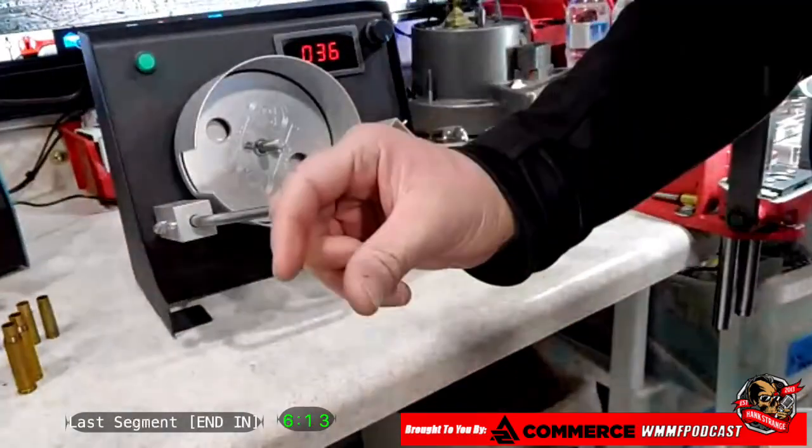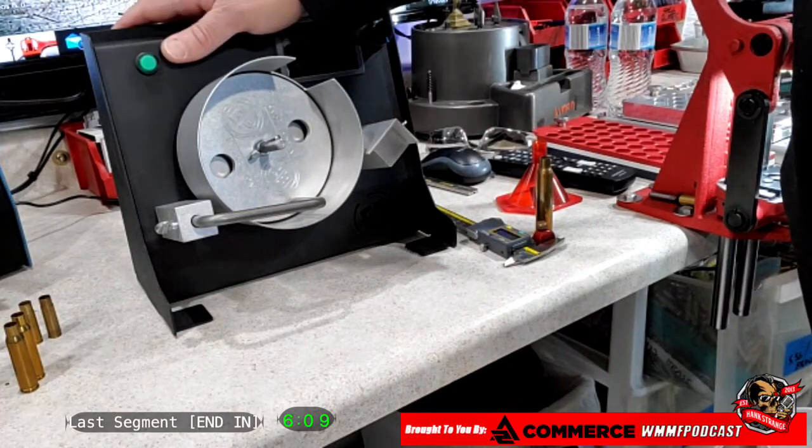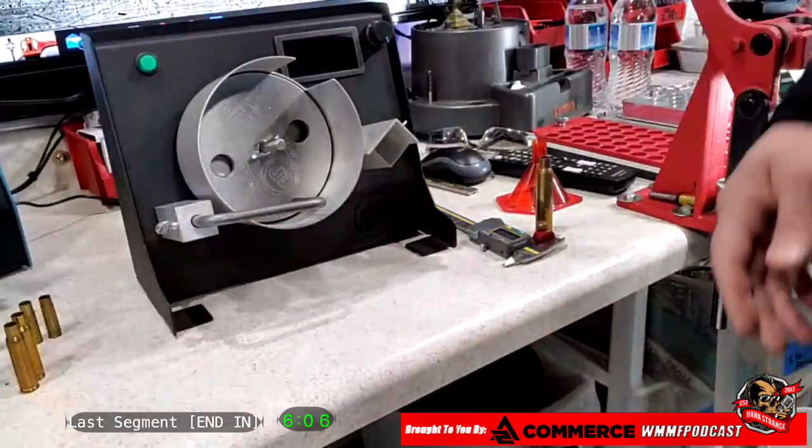When we say 17 Hornet, it's a dinky casing. I don't know, for $268, it's pretty hard to beat.